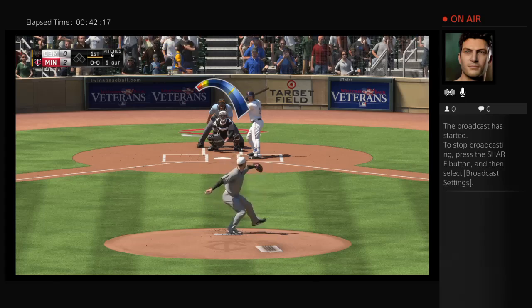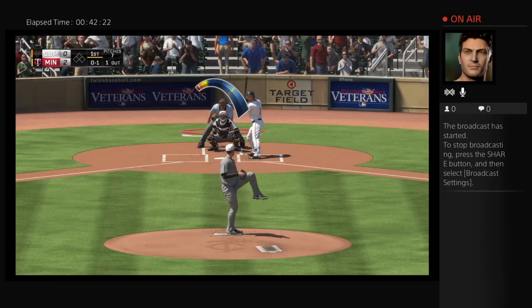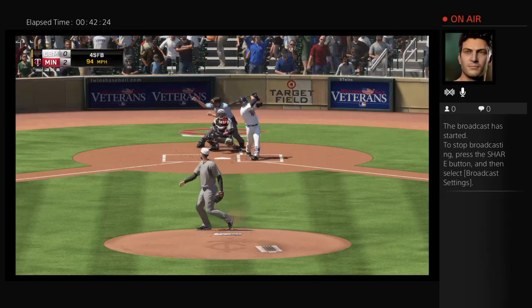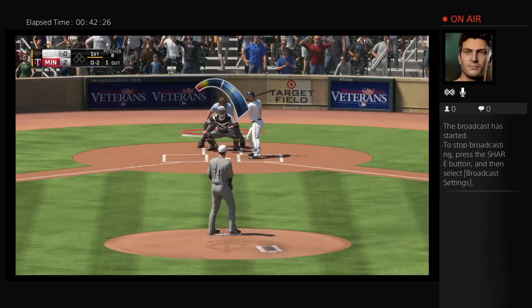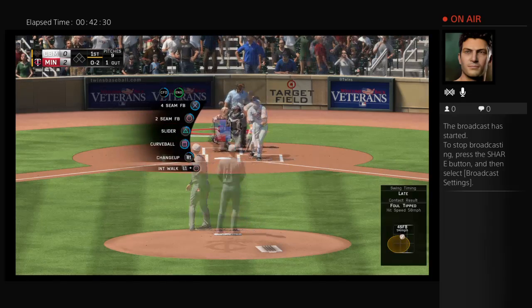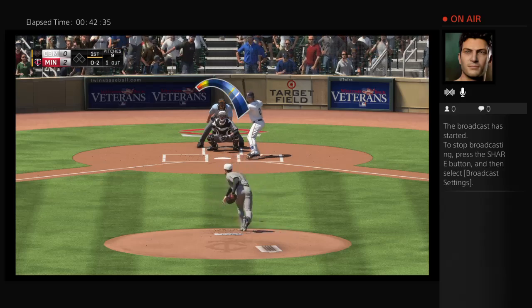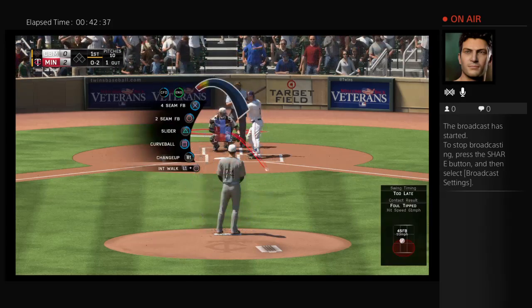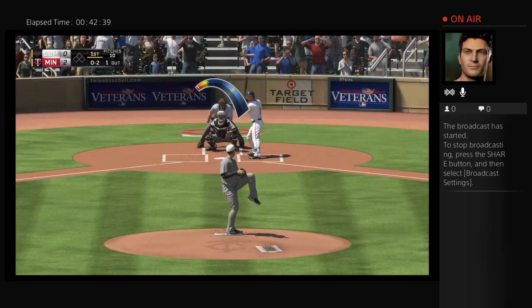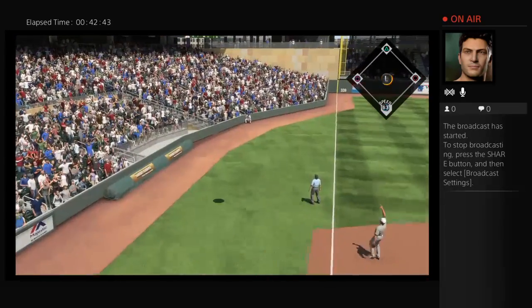Batting fourth, second baseman, Ryan. Two-run shot to straightaway center as the Twins have taken a 2-0 lead. And here's a swing and a miss as he falls behind 0-2. A little late on the fastball, but he's able to spoil that one off, and he'll get another chance. And another foul ball. Another one sent foul.